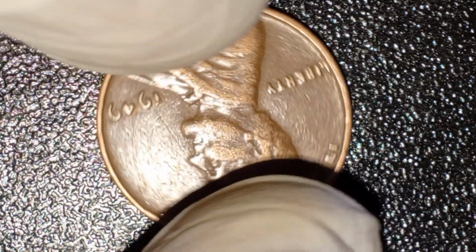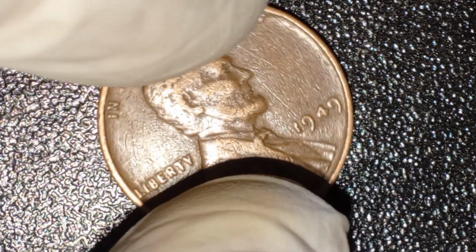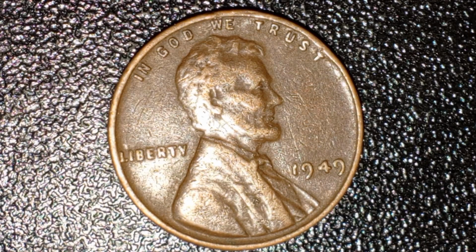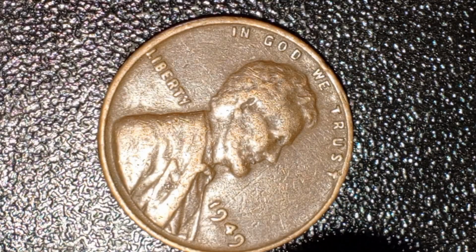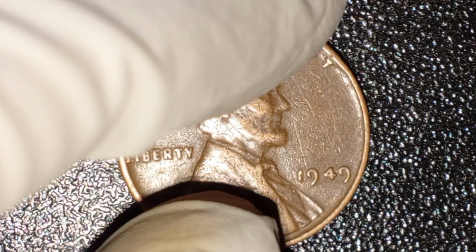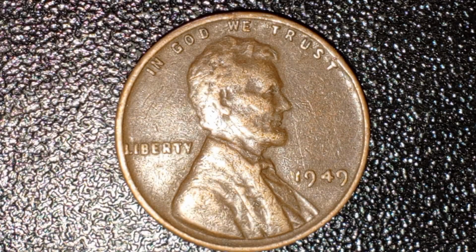Die cracks: look for raised lines or cracks in the metal, a result of damage to the coin die. Repunched mint marks, RPM: a second impression of the mint mark is visible, often doubling the value. Off-center strikes: coins struck off-center by 5% to 50% can sell for $50 or more. B error: this famous die crack between the B and D of Liberty resembles a capital I. These errors are highly collectible.